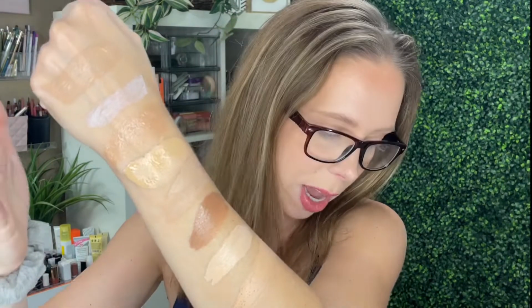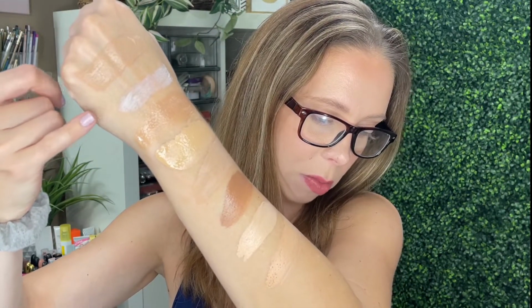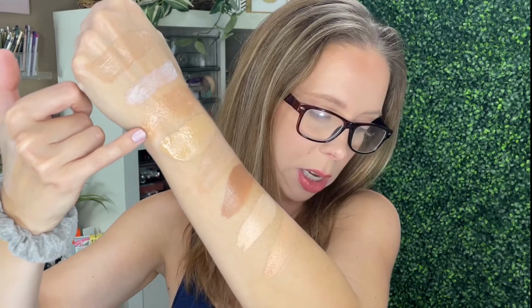So hopefully you guys found this helpful. Here again are the swatches. We had the Coats Prime and Protect. We had the Coats Moisturizer. We had the Coats Flawless Complexion Tinted SPF. We had the Estee Lauder. We had the Replenics. We had the Neutrogena, the Amore Pacific, and finally we had the First Aid Beauty. So here they are.